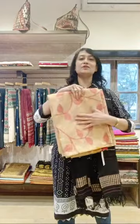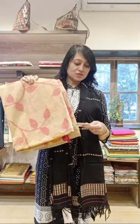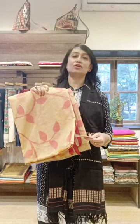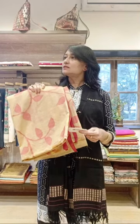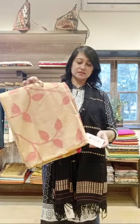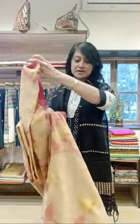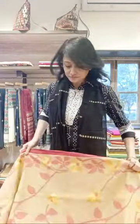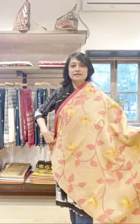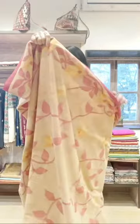Next, we have a very beautiful Jamdani saree, cotton Jamdani. 22,500. It's all over work, Jamdani all over the body. 19,125 after discount. Jamdanis take a lot of time to weave. All over work hai. It's a beautiful combination of beige, red, and yellow.